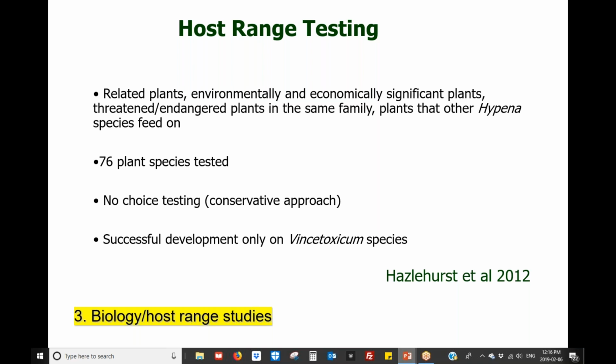And this was no-choice testing, which is an extremely conservative approach. The larva was caged with a plant, and they had a choice to feed on it or not feed at all. What that does is test the fundamental host range of that insect, so it defines the absolute limits of its feeding range. Fortunately, it passed this host range testing with flying colors. Hypena larvae only fed or only successfully developed on Vincetoxicum species.